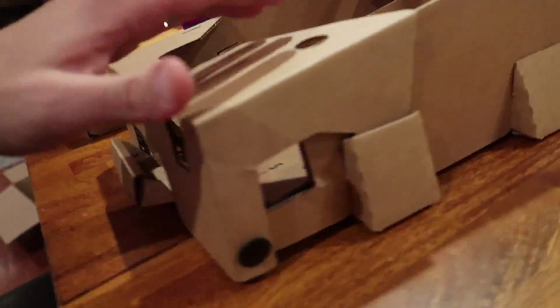All right, we're back. I've got it put together, and it actually looks good now. It looked pretty hideous before. I didn't realize how bad it looked until I fixed it, and I'm like, okay, that's presentable. That looks like a cardboard pinball machine box.